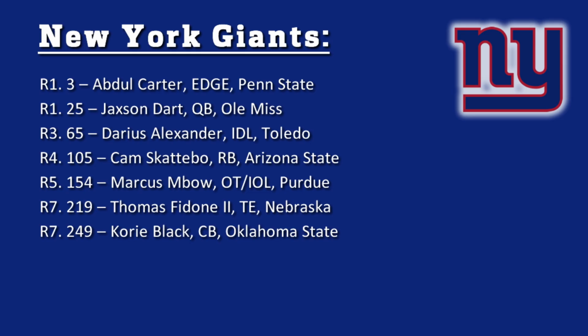Finally, Corey Black from Oklahoma State, someone I got to late in the process because I saw Dane Brugler had him as a 4th rounder. I think this makes a lot more sense based on the tape I watched, rather than relying purely on the physical profile. 6 foot, 190 pounds with 32-inch arms and 4.35 speed to hang with go routes or make up for losing off the line.